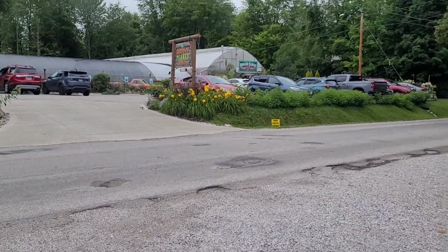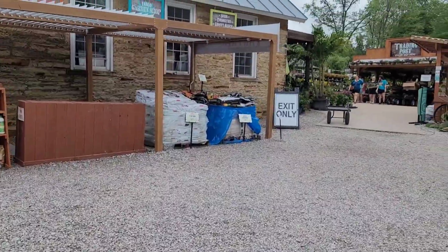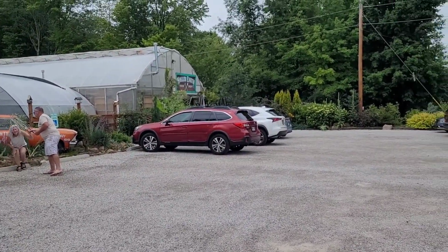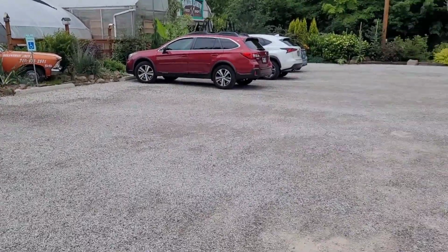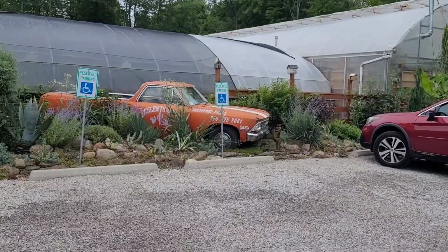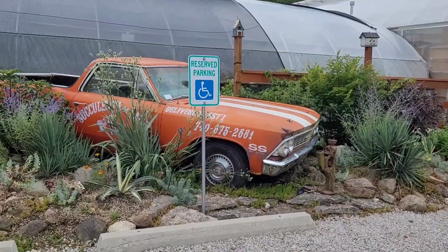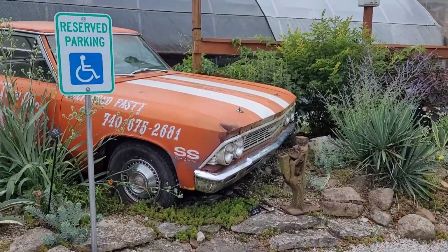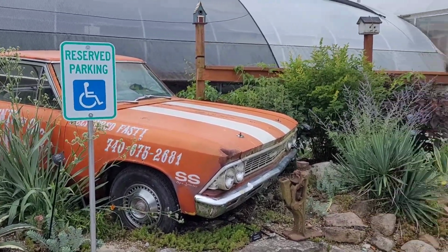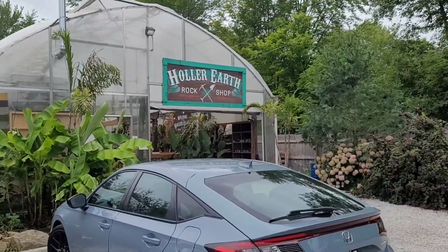So look, they got someone here today. Bushel and a Bean Coffee. The exit. I guess we go in this way. It says exit only over there. Is this an El Camino? Got some pretty cool cars on site. There's one of them. And we're going to go in. Yep. Holler Earth Rock Shop.